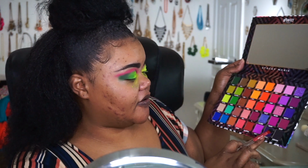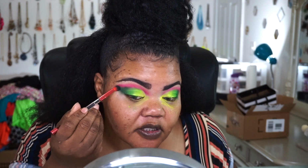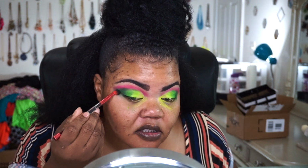I'm going to go into Blackberry, this shade right here next to the actual black. This purple. And I'm just going to darken this outside just a little bit, and run it down here just to tie it together.